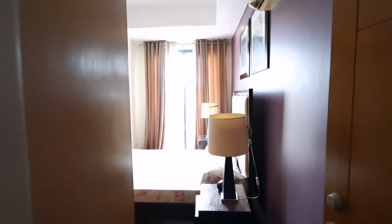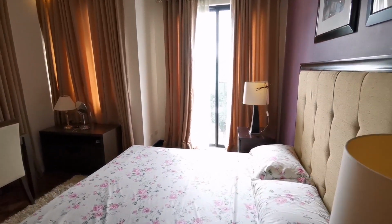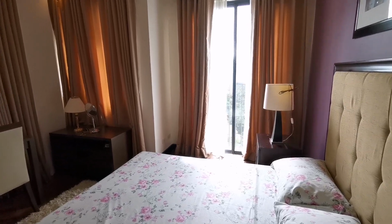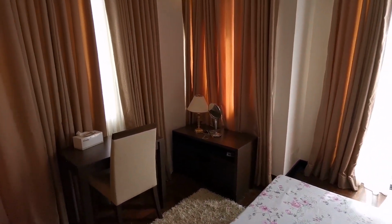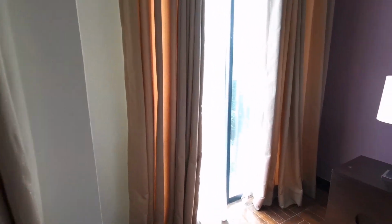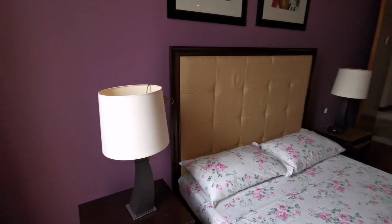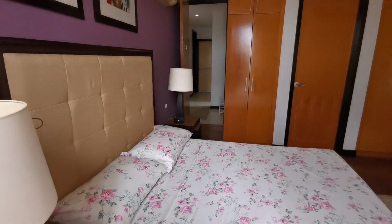Then you have another room here to the right. See that? Same view as the room over there. Little desk over here, nice. Then we'll come around so I can just pan the room. Got wood parquet floors. So let's look at this room here like this.